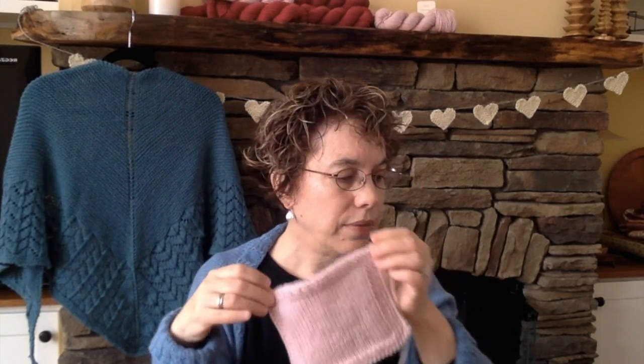And the way I do that when I do the gauge swatch is at the top of the swatch, I will put in the number, I'll put yarn over, knit two together for whatever size it is, so I can glance at it and see that this is a size 5. And I did that on my Signature needles, which I really like, the circular Signature needles. I'm not as crazy about double points in Signatures.